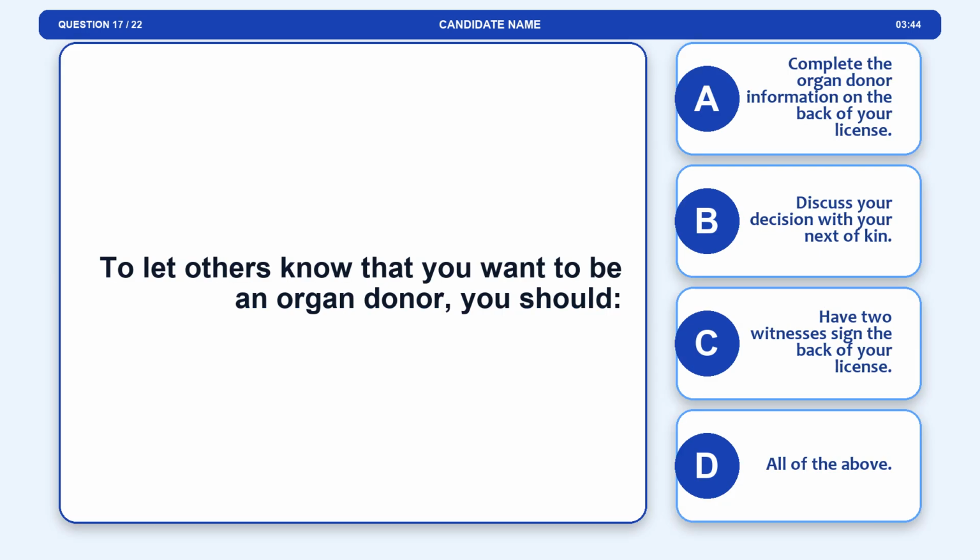Question 17. To let others know that you want to be an organ donor, you should: Option A, complete the organ donor information on the back of your license. Option B, discuss your decision with your next of kin. Option C, have 2 witnesses sign the back of your license. Option D, all of the above.